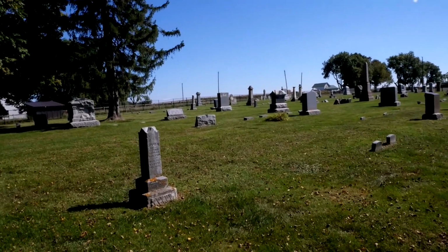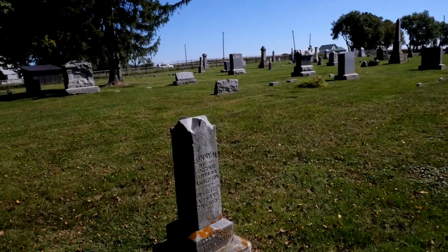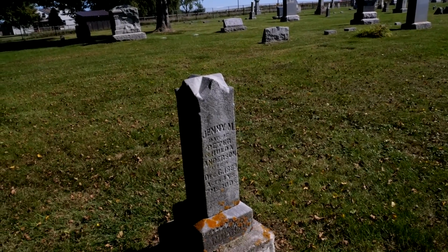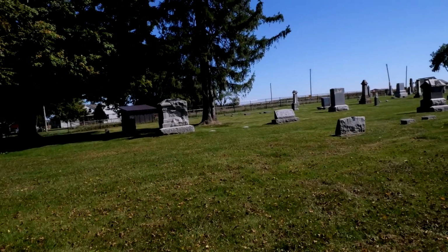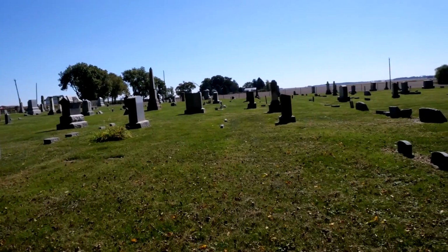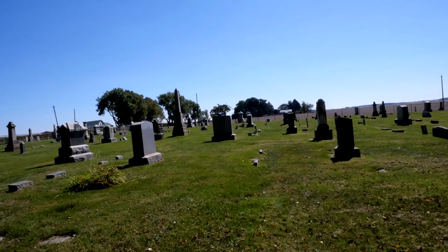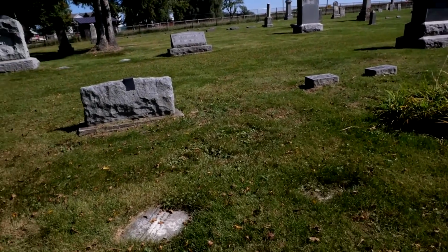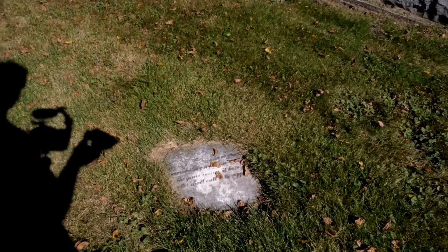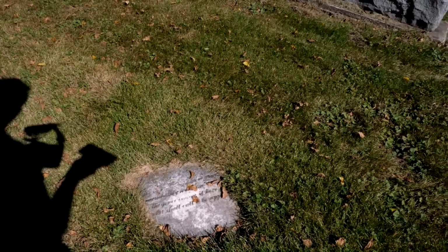Whoa. I better get out from underneath the tree. I'm beamed in the head by a walnut. Another stone. Some more stones down here. I didn't see these before. There's some kind of inscription on it. Part of it I can see says "shall call" something.